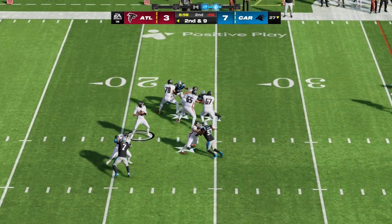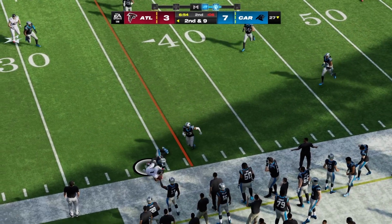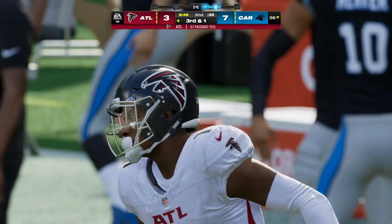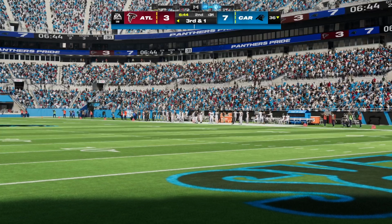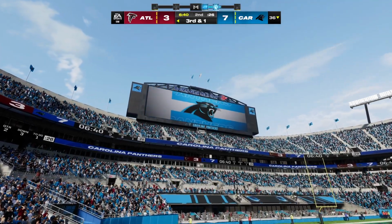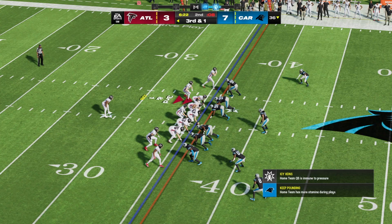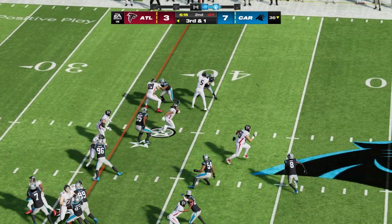Throwing, Cousins. And this will be caught by Mooney. So they'll get 8 out of that completion, and that'll leave them with a 3rd and just a yard. So they just need 1 yard here to pick up the 1st down. Robinson will try to pick it up.